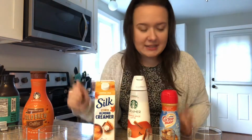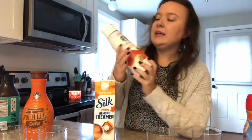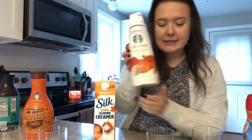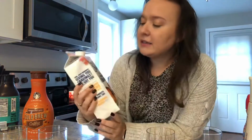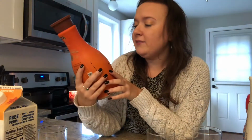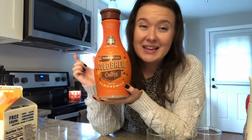And then the different kinds I got are the Coffee Mate Pumpkin Spice, the Starbucks Creamer inspired by Pumpkin Spice Latte, the Silk Dairy-Free Almond Creamer in Pumpkin Spice, and then this is a little different because this is already a pre-made coffee, but this is the Califia Pumpkin Spice Latte Cold Brew Coffee with almond milk. I have tried several of Califia's, I believe they're all almond milk, maybe they have some different ones now, of their creamers.